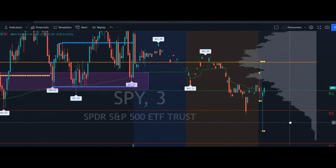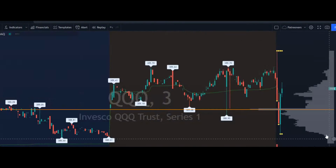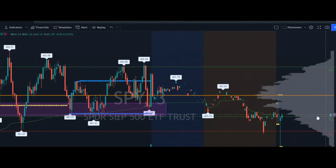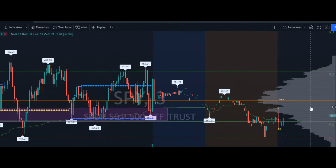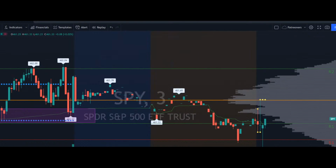Alrighty. Man, look at that big wick up and then bounce right onto R1. Things are shaking like crazy right now. You have to be very quick on your exits and entries on playing that kind of action, especially as we're just coming right back to neutral. Everything is coming right back to neutral. Up, down, right here. It's like doing up downs. Pushing and pulling right now.